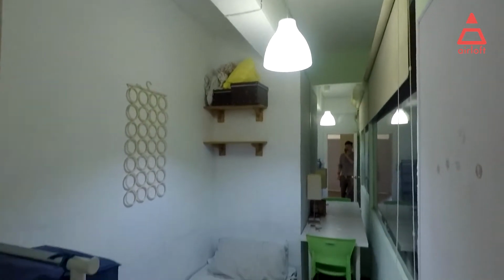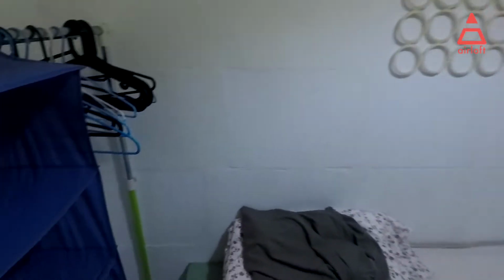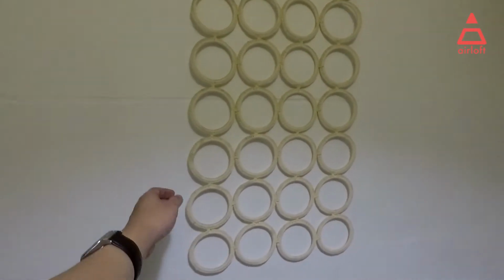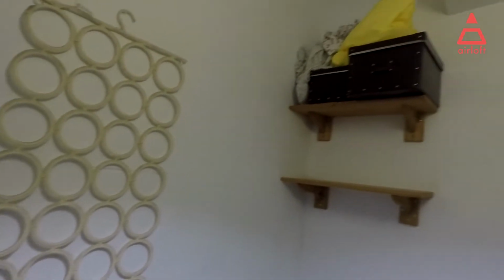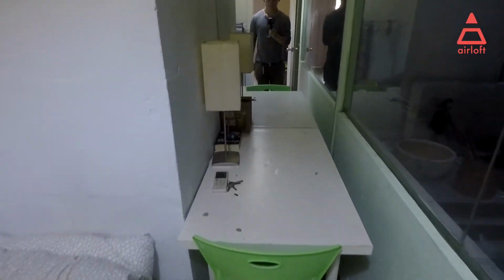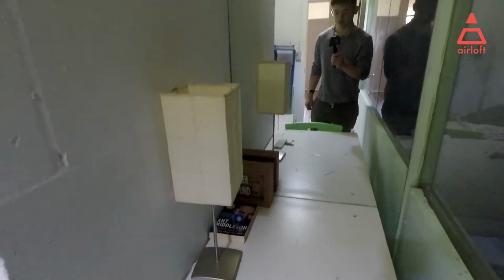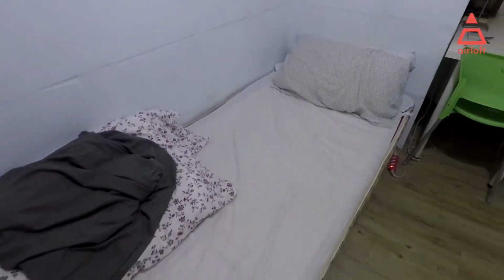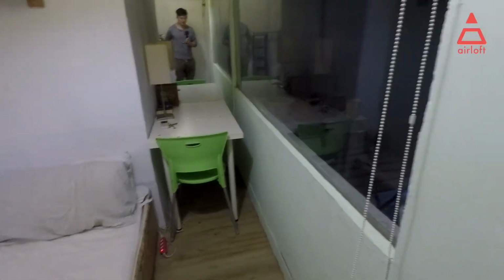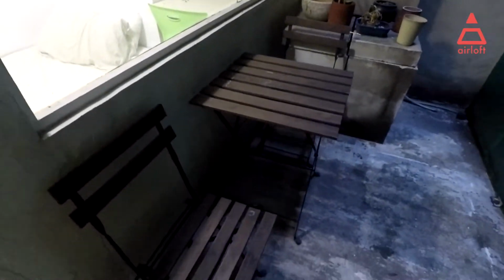Okay, it is room C. It is a single bedroom. There is an open closet here, and you can also put your stuff, hang your stuff here, and some shelf above, and a light, and a desk and chair, and a mirror. And this is a single bed. So it's a single bedroom, but you can enjoy your own private little balcony. It's on the right when you walk in, on your right hand. So there's a little balcony for you to use.